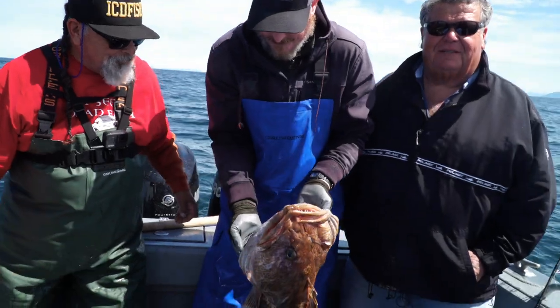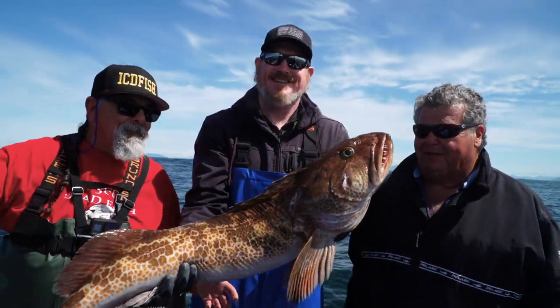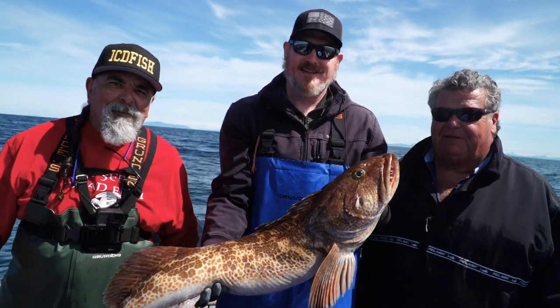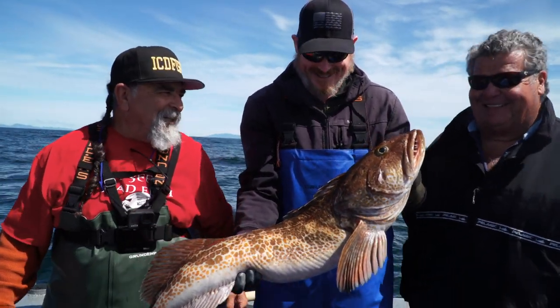Beautiful lingcod. This is why you come out here. We're in an exotic location up here, fishing out of Shelter Cove Lodge with Captain Kurt. And James just caught that one. Beautiful fish, man. You don't get this in LA. That's a big one. There you go.